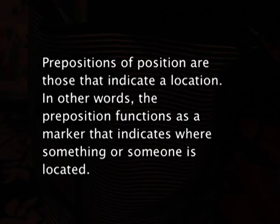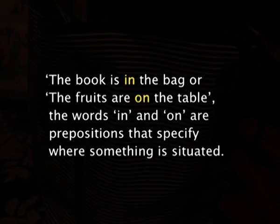Next, let me review what a preposition of location is. There are many prepositions in the French language, and most can be categorized into three groups: prepositions of position, of time and of movement. In today's lesson, we will revise only prepositions of position. Prepositions of position are those that indicate a location. In other words, the preposition functions as a marker that indicates where something or someone is located. In the sentences, the book is in the bag or the fruits are on the table, the words in and on are prepositions that specify where something is situated.